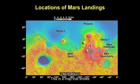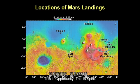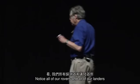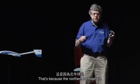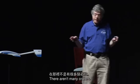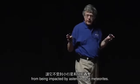This is a map that shows where we've put our spacecraft on the surface of Mars. Here is Viking 1, Viking 2. This is Opportunity. This is Spirit. This is Mars Pathfinder. This is Phoenix, we just put 2 years ago. Notice all of our rovers and all of our landers have gone to the northern hemisphere. That's because the northern hemisphere is the region of the ancient ocean basin. There aren't many craters, and that's because the water protected the basin from being impacted by asteroids and meteorites.